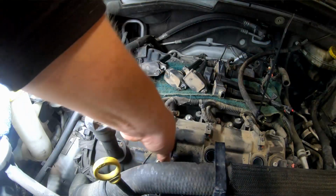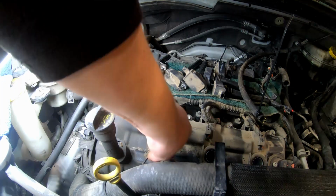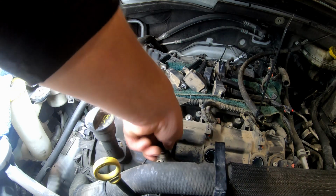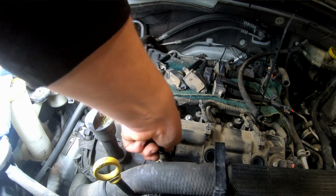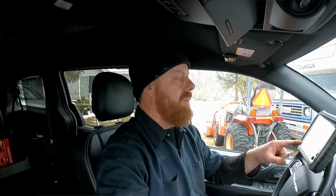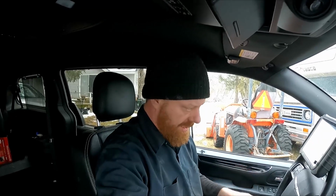Let's tighten this one up, and then we got to do the ones in the back. And then we'll put everything back together. Put some antifreeze in it because we replaced that thermostat, and we'll take it for a drive with the scan tool, make sure we don't have any misfires develop. We're gonna watch the misfire data for a minute, let it come up to temperature a little bit, and then we'll take it down the road.